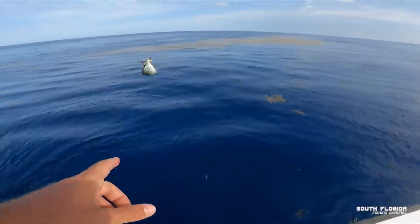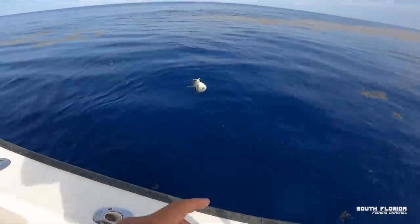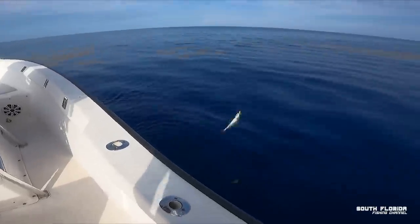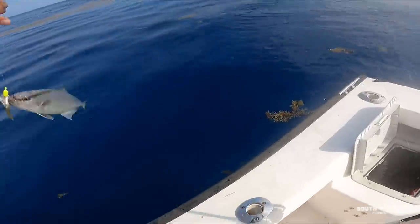You know, this would be a really good live bait for a really big mahi. This makes me think, I wonder if I should keep him. Nah, I'm gonna let him go. Whoa!